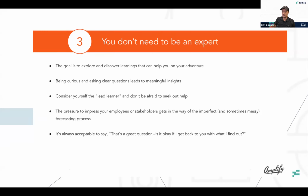But resourcefulness is a great complement to curiosity. If you feel like I can figure out the solution and figure out a creative way to map this in a forecast, then I'm not afraid to be curious and ask questions that may be new, that may force me into a new learning opportunity. So those are the 3 quick mindset pieces.